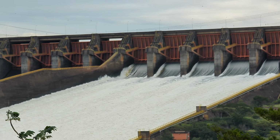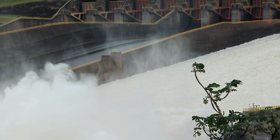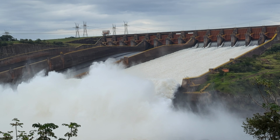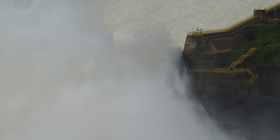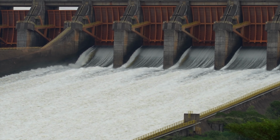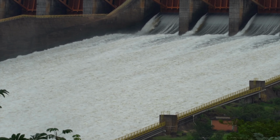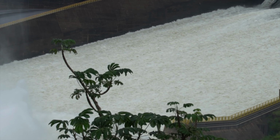Because of how much electricity the Itaipu Dam provides, its operation is crucial to both the people of Brazil and Paraguay. In 2009, an unexpected transmission failure of the network that connected to the Itaipu Dam caused a nationwide power outage in Paraguay and a large outage in Brazil, even affecting cities as far away as Sao Paulo and Rio de Janeiro.